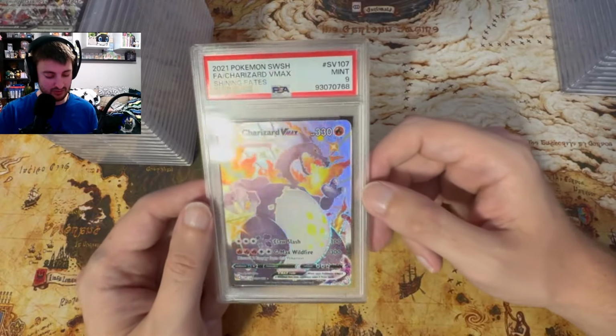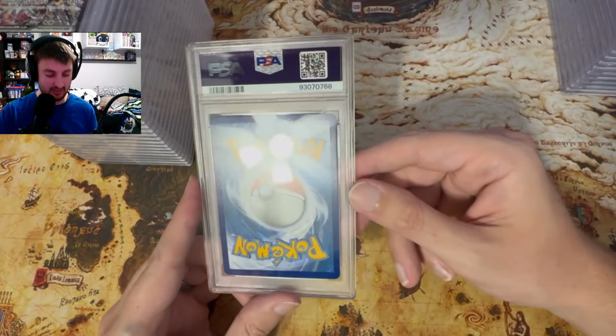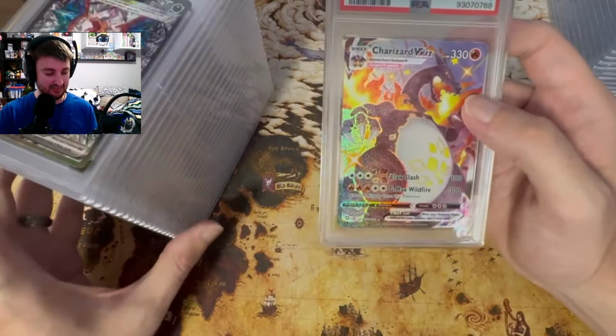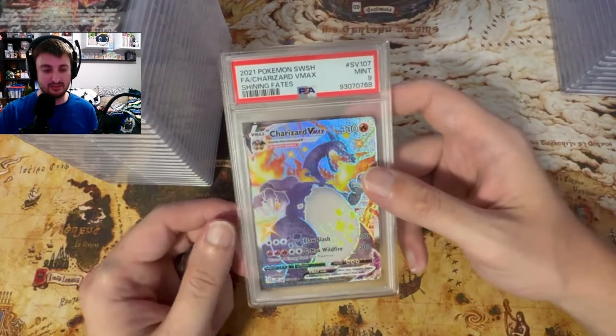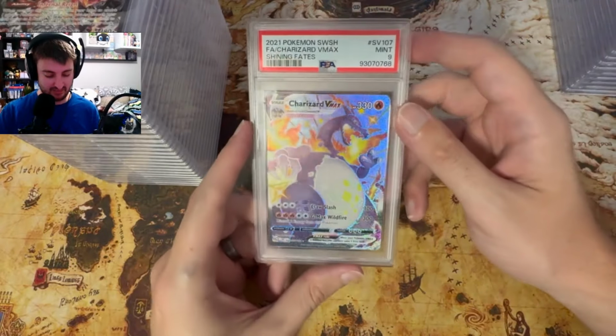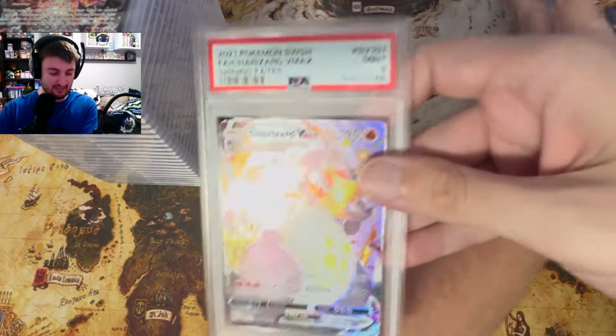And I'm a sucker for shiny Charizard, so this one came back a 9. I thought it looked pretty good. I might actually crack some of these. I've never cracked some of these, but it looked like with this submission, it was like a coin flip on if I got a 10 or a 9 with these. So I might actually just crack it and see what happens, see if I can get some more 10s instead of those 9s. But still happy to have this card.